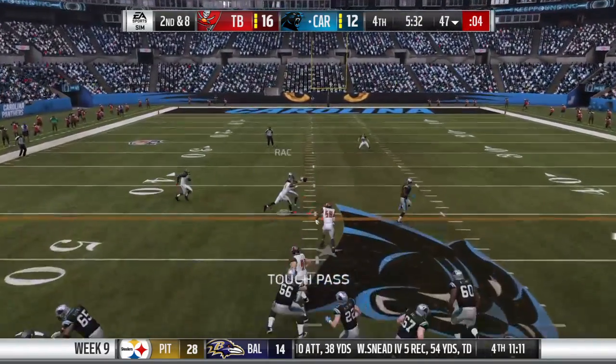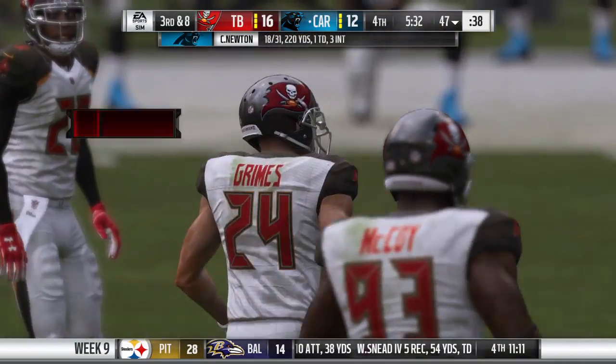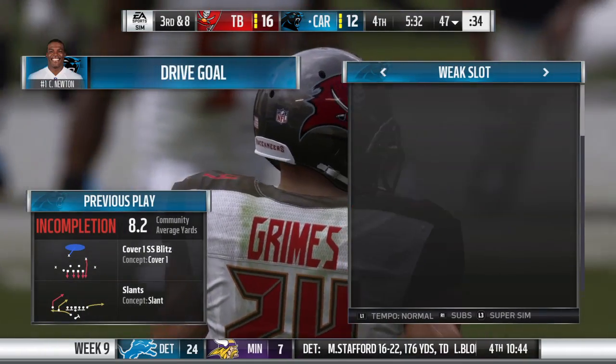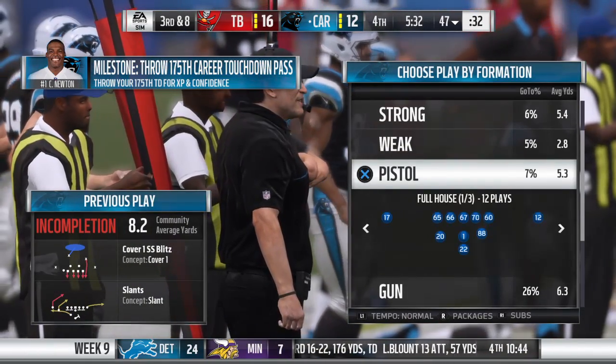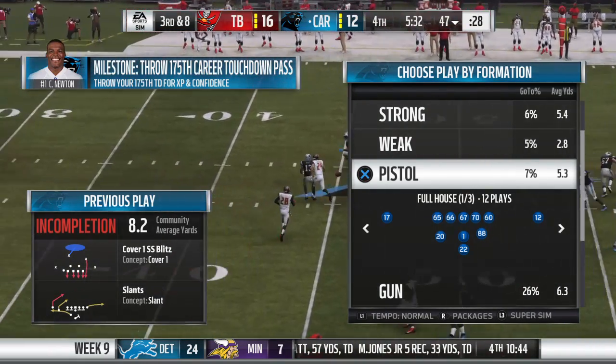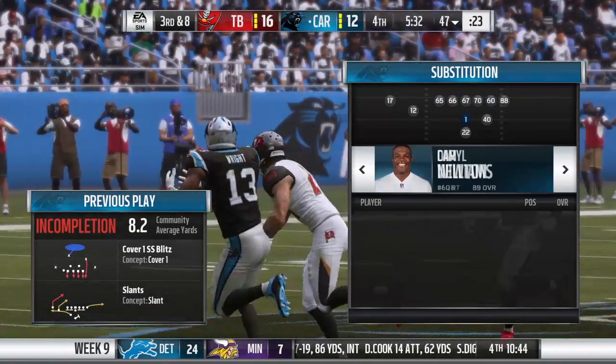Now it's Newton. Looking middle, and it's incomplete. Brent Grimes, the former Pro Bowler, there on the coverage. When I watched that play, I thought about what my coaches had told me in the past. The biggest teaching point, get your head around. Locate the football so you can make a play on it while it's in the air. That's exactly what he did there. That was nice.